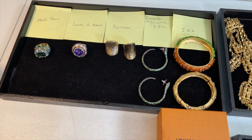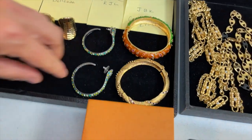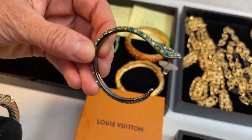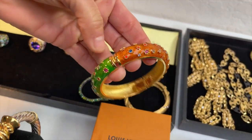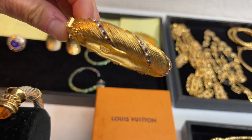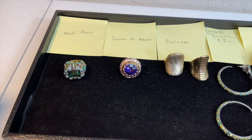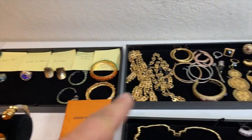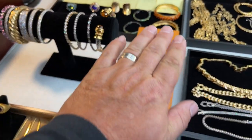Over here, we've got designer stuff. So you see I made sticky notes there with the designer names. This is some high-end stuff. This is high-end. So pretty. It's like a snake. That's cool. These JBK bracelets, those are really nice, right? Yeah, with stones. The vintage stuff's really popular. You think that's vintage? I'm not sure, but the stones in these, I don't know if they're real. They're really pretty. Nice stuff. So that stuff will eventually be making its way into our auctions. Some maybe this week, you'll just have to come and find out. Some in future weeks.